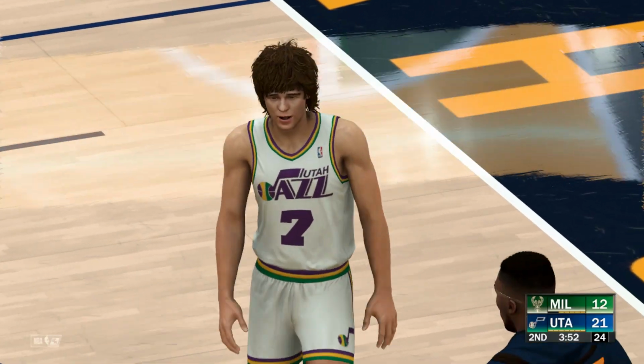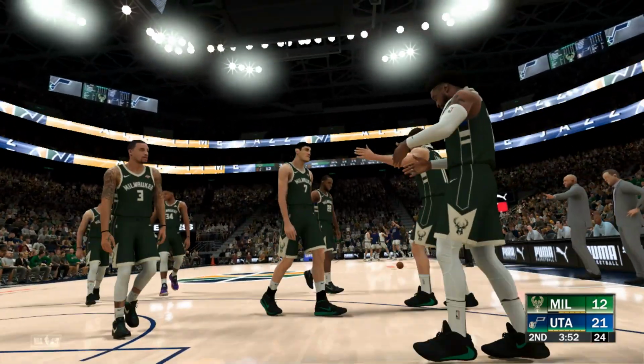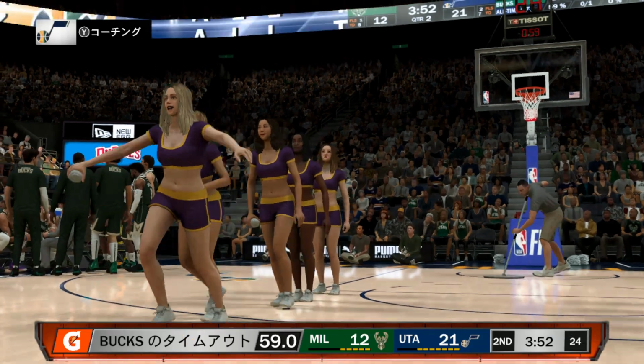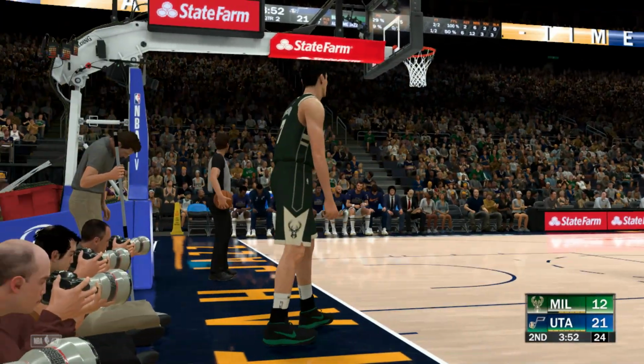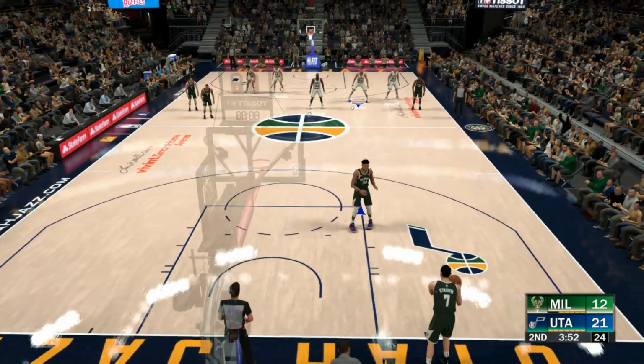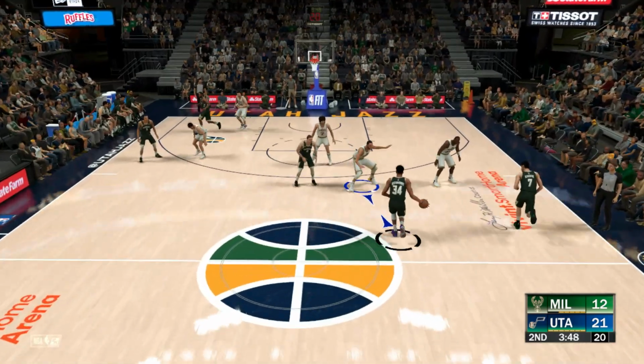And breaking down some numbers here, the hustle stats for Utah. Boy, you have to admire their intensity in the paint defensively. I mean, really contesting and even blocking shots. Definitely a factor early. And the other thing that's been equally as effective is the fact that they've gotten out on the fast break. A lot of points coming in transition.